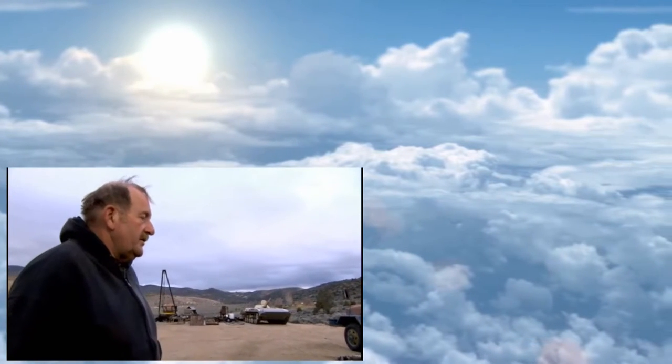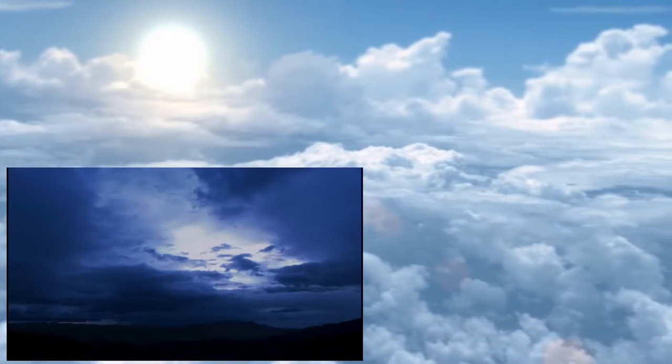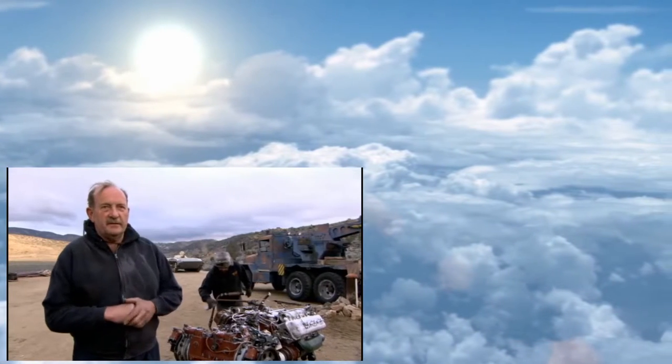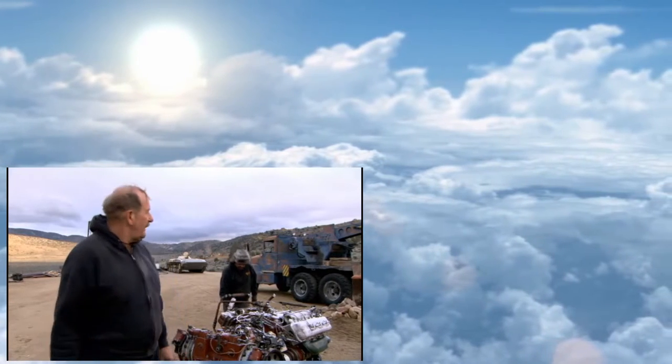Just incredibly reliable. Better get doing it before it freezes up the pressure washer. Right now, I think we're about 40 degrees out here in northern Nevada, and we got to get this done so we can put this puppy in there. We're in Nevada. I thought we were in Siberia.